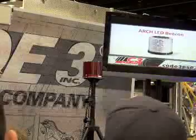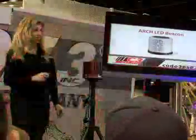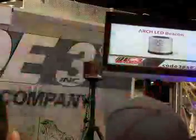So let's turn this back on. The Arch LED beacon from Code 3, everybody. Woo! Okay.